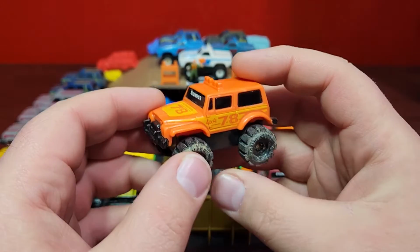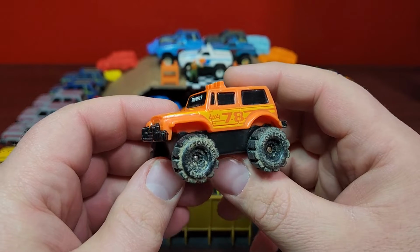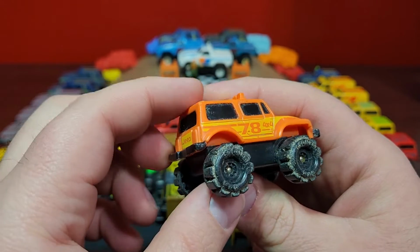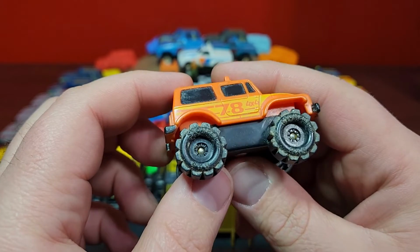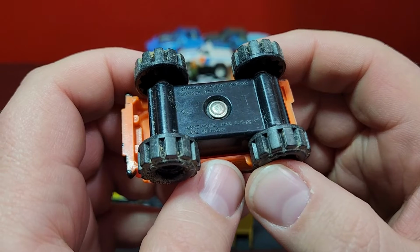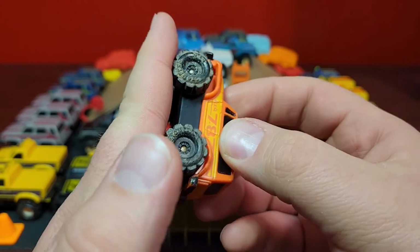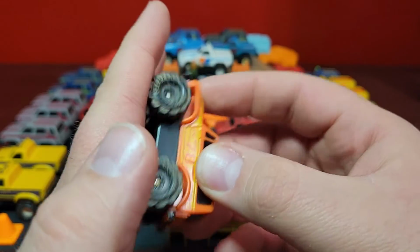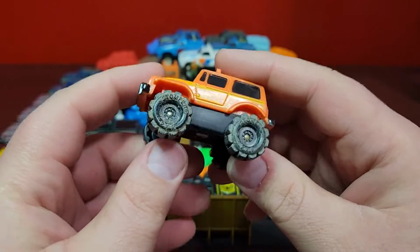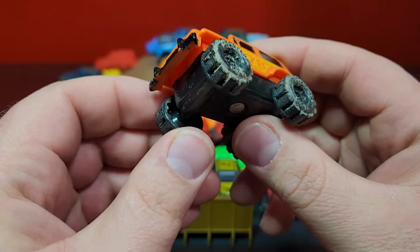All right, I got one more color. This one in orange. You can see that this guy has black hubs on it, which is definitely not common. Looks pretty cool though. Very nice. This one is Macau base as well. This guy is definitely dirty. He was definitely played with before he became part of my collection, and I just let it roll with that to be a little bit nostalgic.